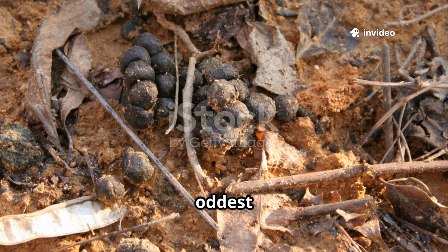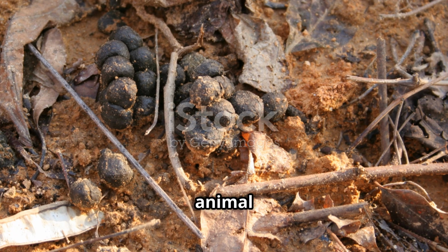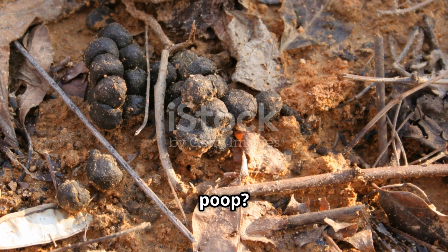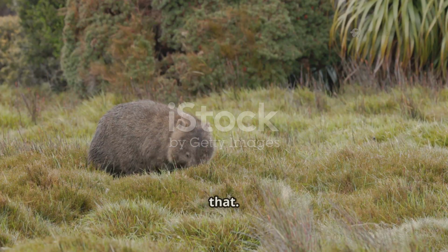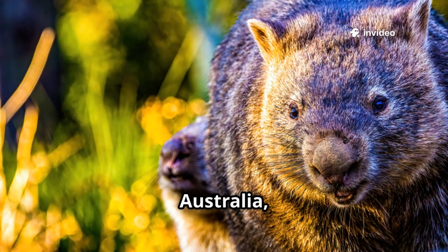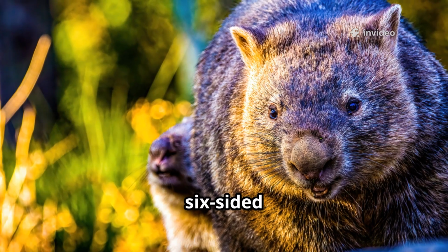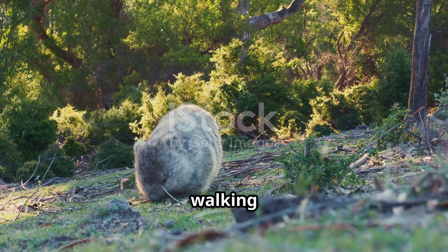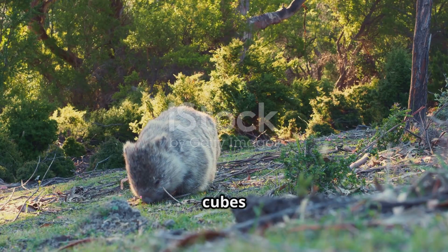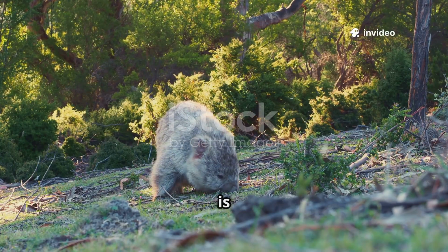Welcome to one of the oddest mysteries the animal kingdom has to offer. Have you ever heard of an animal that produces cube-shaped poop? It sounds like a joke, but in Australia, the wombat does exactly that. Deep in the wilds of Australia, this sturdy marsupial leaves behind perfectly formed six-sided droppings, a true biological mystery. Imagine walking through the bush and spotting neat stacks of cubes on logs or rocks. Not toys, but a sign a wombat is nearby.